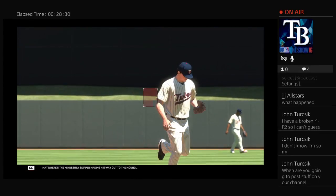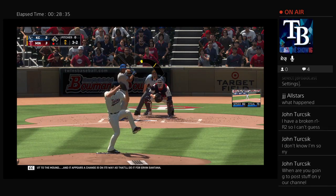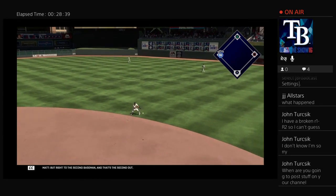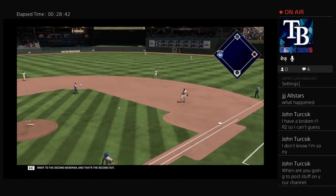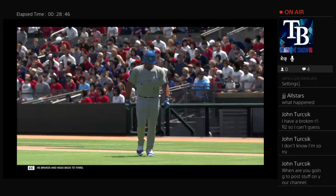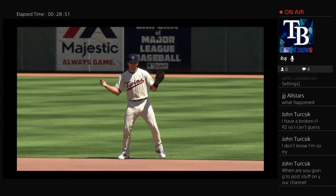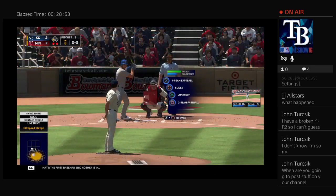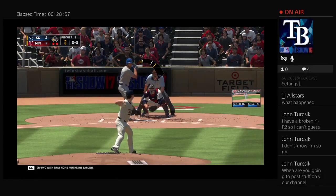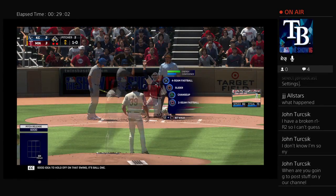Here's the Minnesota skipper making his way out to the mound, and it appears a change is on its way, as that'll do it for Irvin Santana. Hard hit ball to second, but right to the second baseman, and that's the second out. But no, he'll put on the brakes and head back to third. First baseman number 35, Eric Hosmer, is in. He comes in 1 for 2 with that home run he hit earlier. And a good idea to hold off on that swing. It's ball 1.